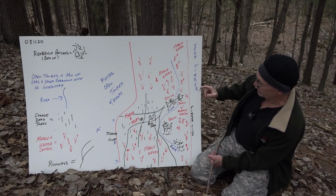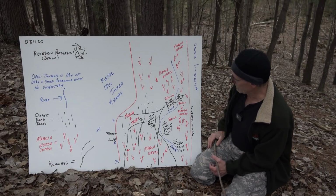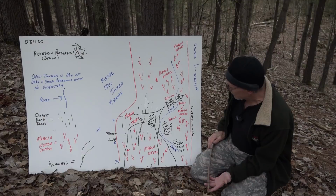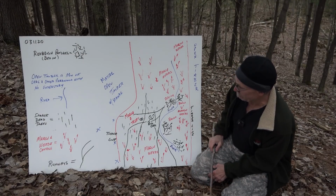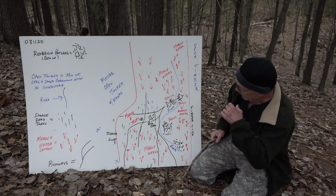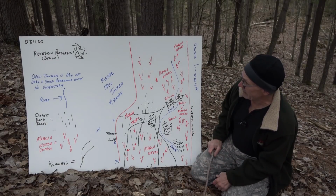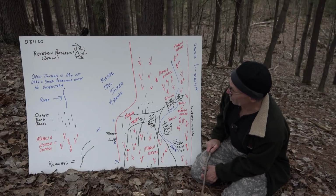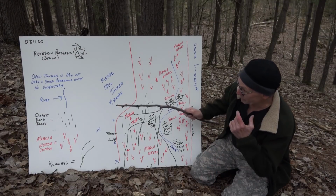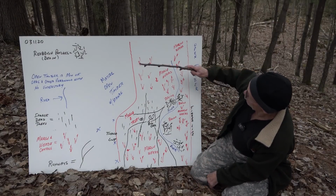And when I say open timber, it's primarily mature oaks, some ash trees, maple trees, also black cherry. So it's all mature timber. There's a pretty heavy canopy, and it doesn't allow a lot of sun, so there's not a lot of understory. No security cover for deer to transition through. It's just open timber. This here is all marsh.